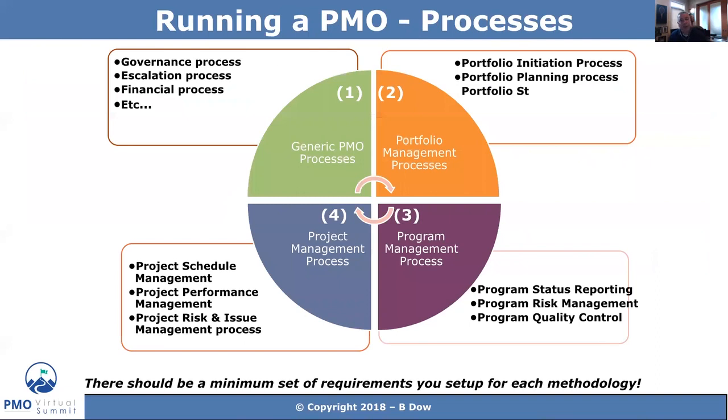Okay, and then when you talk about the process side of things, there's really 4 major processes that you're going to set up, right? You've got your generic PMO processes, which is like governance and escalation and financial, right? Your portfolio management processes, right? Initiation, planning, status, program status, right? Project management processes. And again, these all vary based on what you have in your organization, right? If you have all three of those, portfolio, program, project, you'd set up processes. You're going to want that generic PMO process. That's just something you're going to want to get set up.